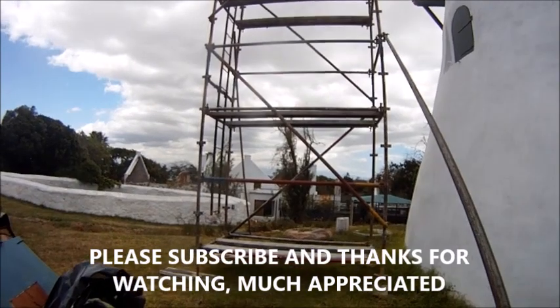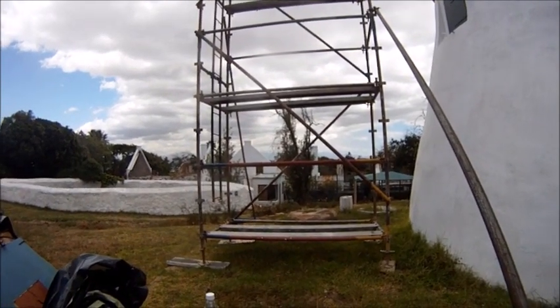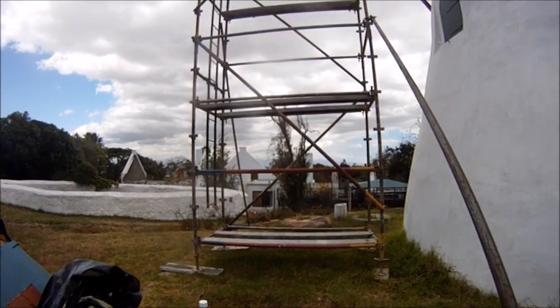This over here you're looking at is the threshing floor. That's where they used to run the horses around and stamp the kernels out of it.